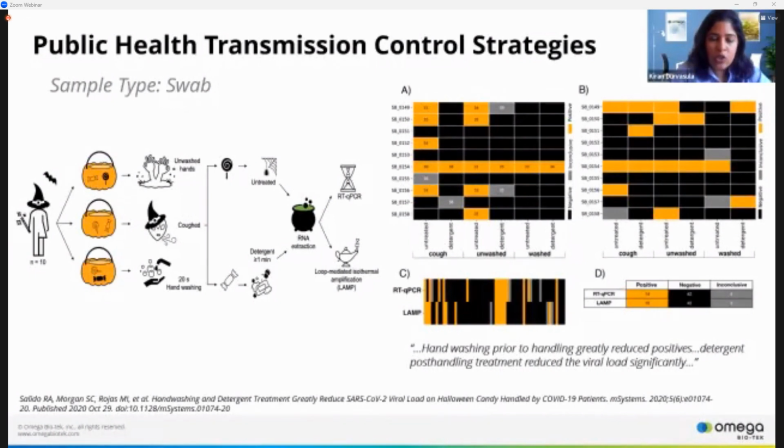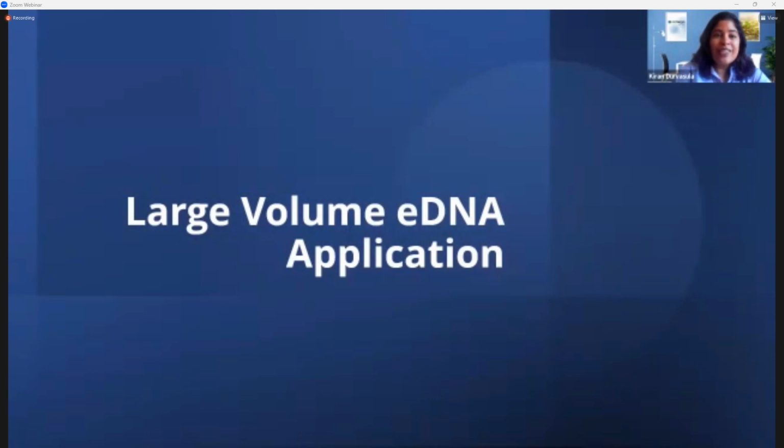So the main conclusion here that we can draw is that by taking these sort of precautions, the transmission of SARS-CoV-2 is negligible. However, COVID is primarily an airborne transmitted disease. So precautions such as mask wearing and social distancing are recommended, however. So this is the last topic I'm going to talk about today.